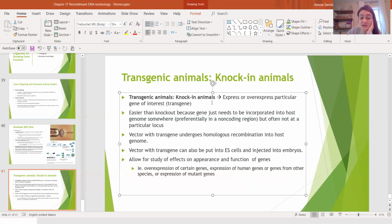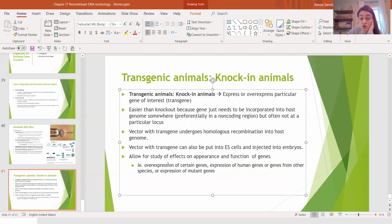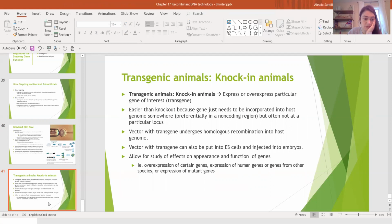yeah, they allow for studies of the effects on the appearance and function of genes. So you can decide to overexpress certain genes and see, that's beneficial to understand how cancer works, the expression of human genes or genes from other species, or the expression of mutant genes as well, and see what could possibly occur if these genes are mutated, right? So very, very valuable technique, extremely valuable technique. Transgenesis is a big deal.